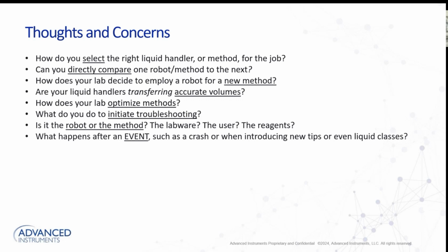And then last but not least, what if there's an event? What if you have an automated liquid handler in the laboratory and something happens? Maybe the robot crashes, or maybe you want to evaluate a new type of tip that you're using with your robot. How do you measure equivalency of performance before and after something like that? A standardized method is really critical when you have situations like that appear.